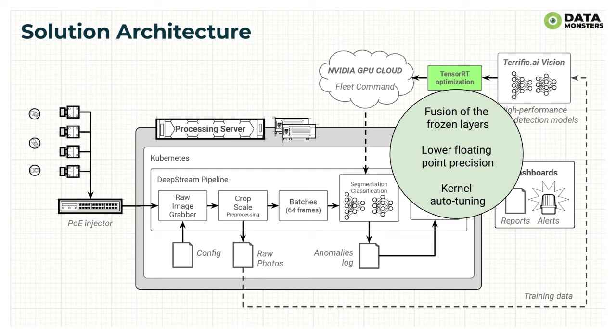TensorRT also reduces the floating point precision. Scientists like high precision, like FP32, while training, but after the model is trained and frozen, FP16 is okay. It requires less memory, it runs faster, and takes advantage of FP16 tensor cores on GPUs. Finally, TensorRT does kernel auto-tuning, adapting the computational kernels to the target GPU platform. In our case, it's adapting the convolutional kernels to the T4 card.